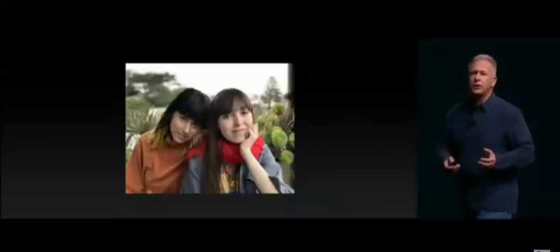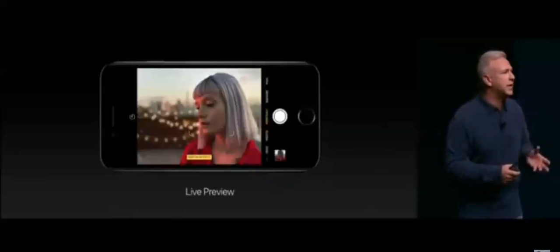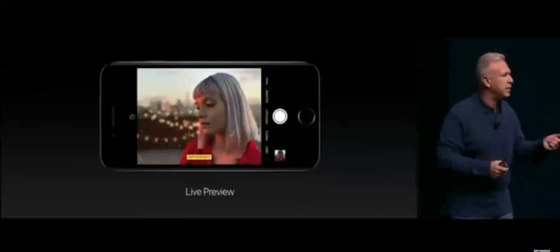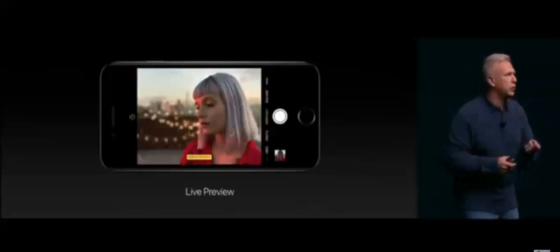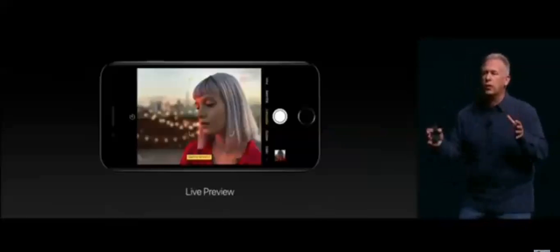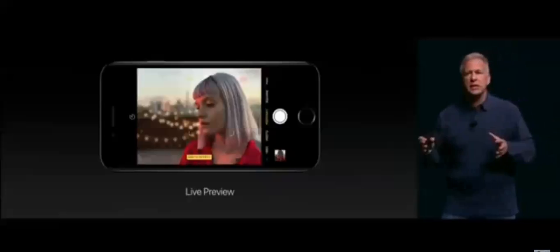So how do you do it? Well, it couldn't be easier. Again, we go to the camera app, you go to take a picture, where you normally select the style of the picture, so panorama or square, there's a new style that says portrait. You select portrait, it automatically jumps to using the telephoto lens, because that 56mm lens is great for portrait lens, and automatically you see the depth effect.